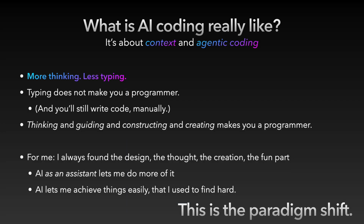To me, it's the design, the creativity, the thinking, the construction that makes a programmer. And AI lets you do more of it. And I think I'm a decent programmer. I've written kernel drivers even. So when I say that I find that it lets me achieve things more easily that I used to find hard, that's a really meaningful statement.